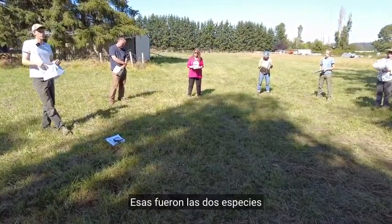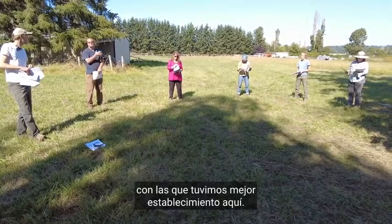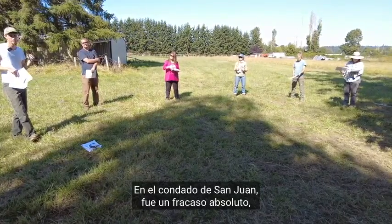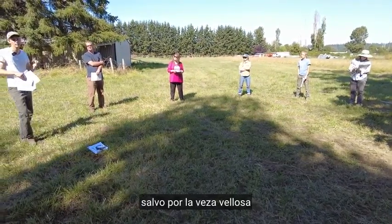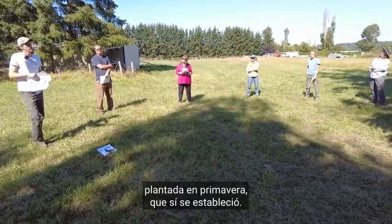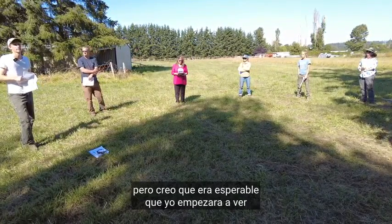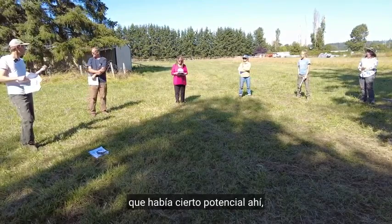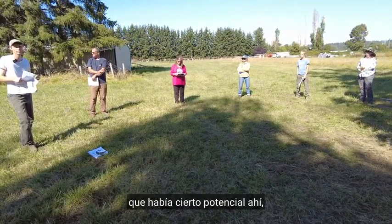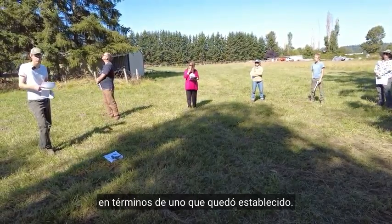So those were the two species that we had the best establishment with here. In San Juan County, it was a total bust, except for the spring planted hairy vetch, which established. So again, lots of challenges and questions, but I think it was hopeful to me to start to see that there was some potential there, particularly with the red clover planted in the fall and the hairy vetch in terms of one that was established.